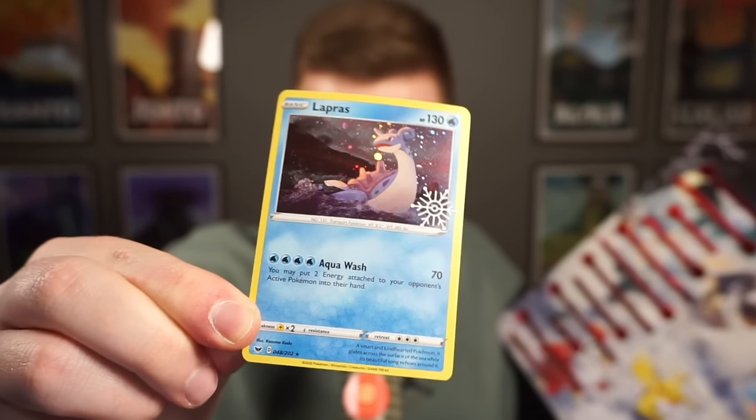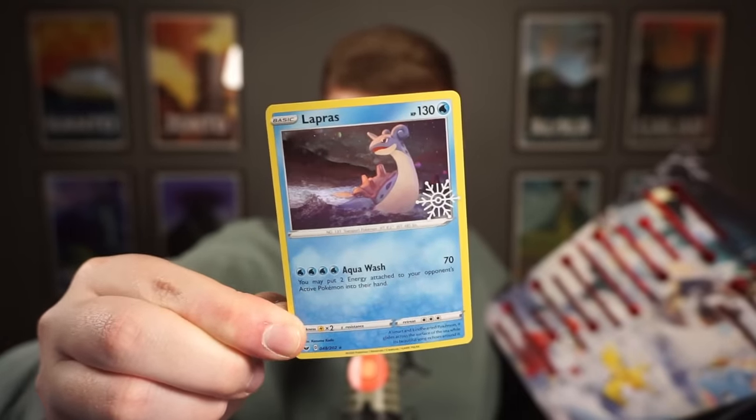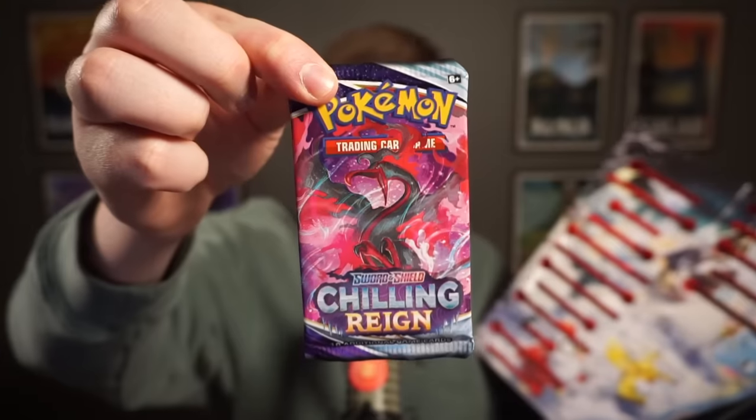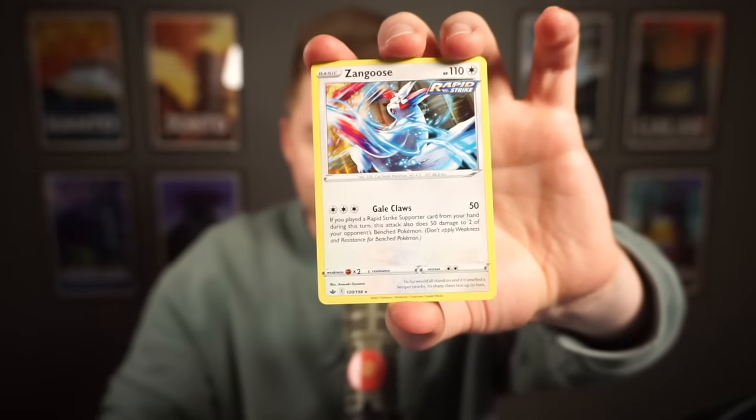Oh my god, I love this. The old school holo pattern. It's just so pretty. My fingers, they're stuck. Another full pack. This is the card that makes up for the fun packs. Clara, and it's a Zangoose.